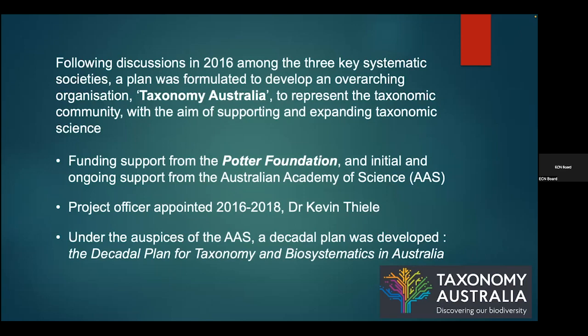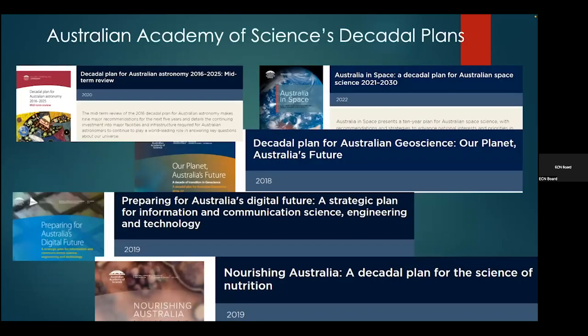So let me tell you a little bit about decadal plans. The Academy of Science has a program of developing decadal plans for major sectors of the science community in Australia. They're really strategic plans for the operation and development of science over a 10-year period. They've been used by some of the groups, in particular the astronomy community and the geoscience community, really effectively to obtain significant increases to the funding base for both competitive and non-competitive research funding.